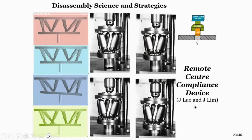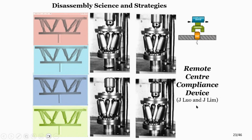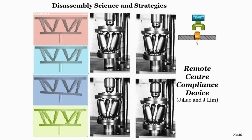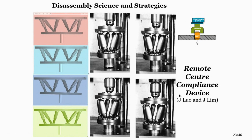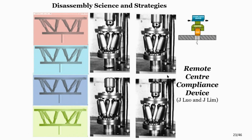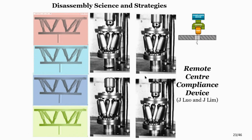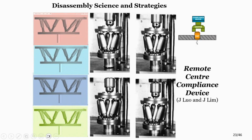Now here is another strategy for pulling the pin out of the hole without the pin being wedged in the hole. And this uses a device known as the Stewart platform. The Stewart platform, by the way, was a mechanism that was published in the Institution of Mechanical Engineers some 50 years ago, 60 years ago almost. And the device is a 6 degrees of freedom device. It can move in 3 directions and also rotate along 3 axes. So here you see the different movements simulated, and here's the device. And when you put the pin at the end of the device, you can pull the pin out and it won't wedge because it will adapt itself to the shape of the hole.